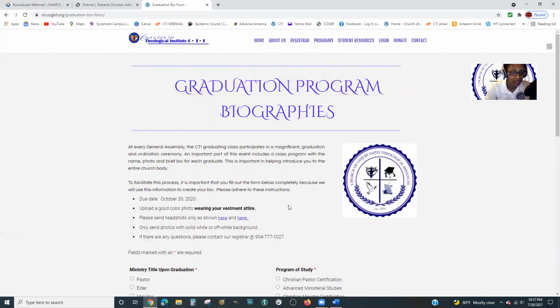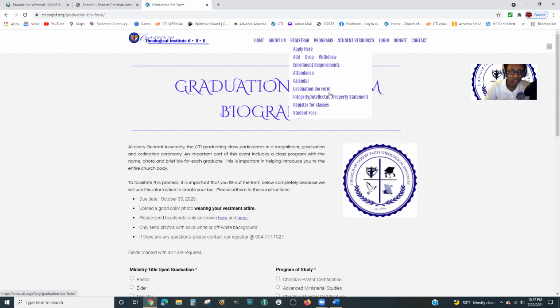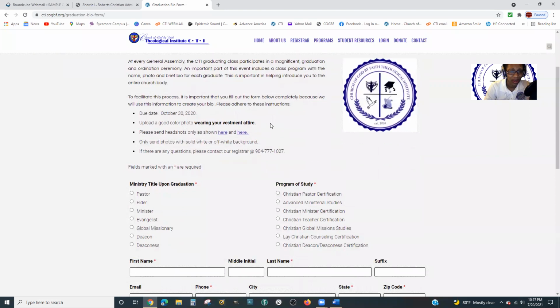All right, the first thing we want to do is show you where to go to get to the bios, and then we're going to touch on vestments at the end. You're going to go to registrar, and then it's graduation bio form. Okay, so I've already explained about the pictures that you're going to upload or email to me, but you cannot take them until you get your vestments that you've seen.